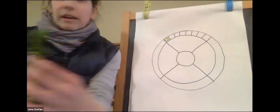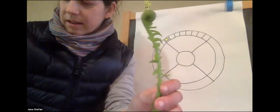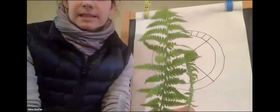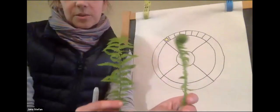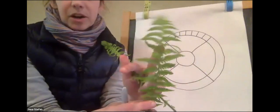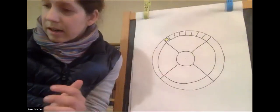So maybe just a couple other things if people want to see. I've got a nice fern frond that's just starting to open up here. I think this is an ostrich fern, but I'm not sure. In a couple days, it will look like that. Last week I drew a bunch of these, and then maybe today I'm going to draw a bunch more of the actual opened up ones because that's what the ferns are doing right now.